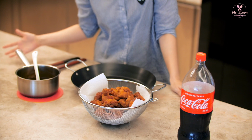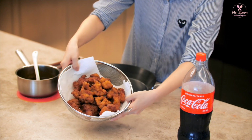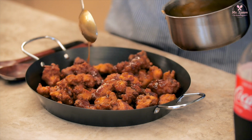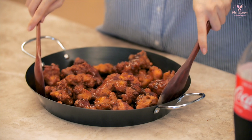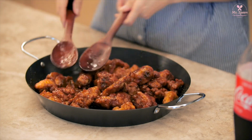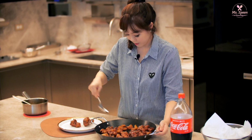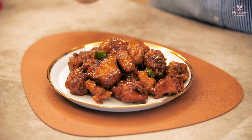And now my favorite time has come. I'm going to put these chicken pieces into the pan and mix with the sauce mixture. And now mix the chicken pieces like you mix salad. To make it more delicious, let's drizzle some sesame seeds.